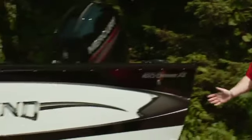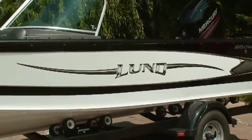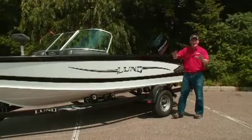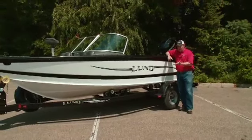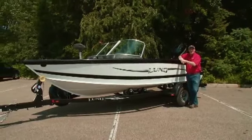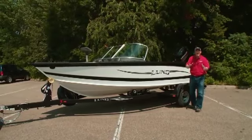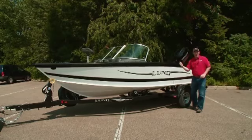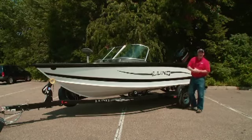Check out Lund's brand spanking new 1875 Crossover XS. Right now, this is Rapid Marine's hottest selling Lund boat. Why? Well, Lund figured out a way to take a hardcore fishing boat and have it cross over into the world of water sports. Think fish and ski, and the Crossover excels at both. Let me show you why.